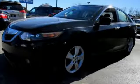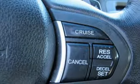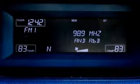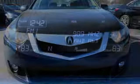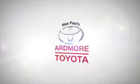New Car Test Drive reports the car takes corners at speed with noticeably more confidence and less body lean than the previous generation model, thanks in part to 2.5-inch wider track. Luxury, performance, Acura. Hurry in today and see it for yourself.